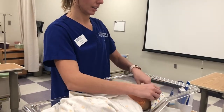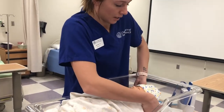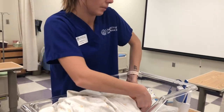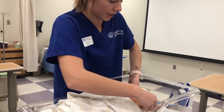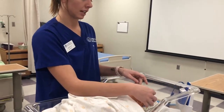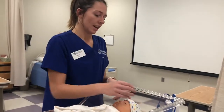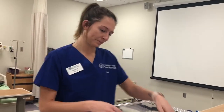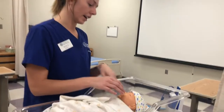And then if the baby had caput succedaneum, it would be a generalized swelling of the whole head, and that is fluid. And then if the baby had a cephalhematoma, it would be a collection of blood, and it would only be found on one side of the head. It would be more pronounced, and it would cause the baby to be more at risk for jaundice.